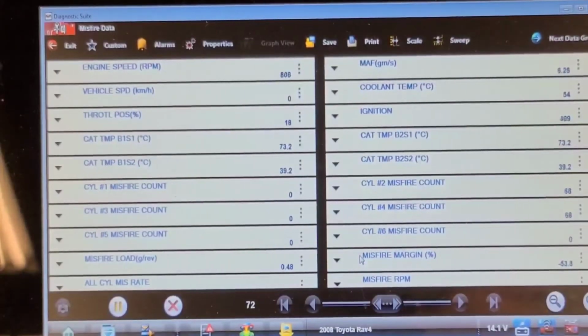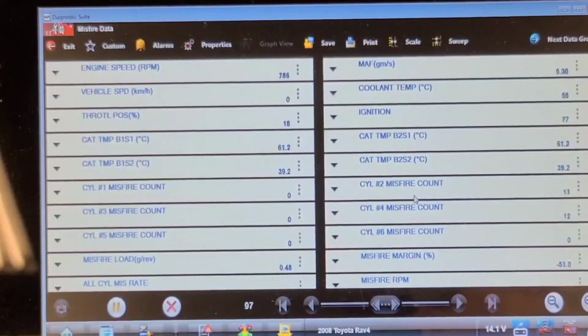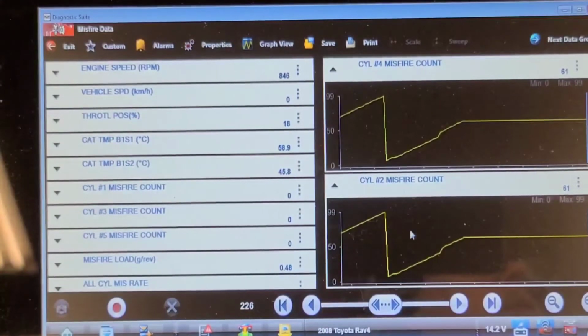So I put the 2 plugs back in, and I put the 2 coils back on, and the misfire is back in cylinder 2 and 4. Let's have a look at the wiring diagram, see if there's anything common. So I unplugged number 4 coil again, and it was misfiring, and then I unplugged number 2 coil and plugged it back in, and the misfire stopped.